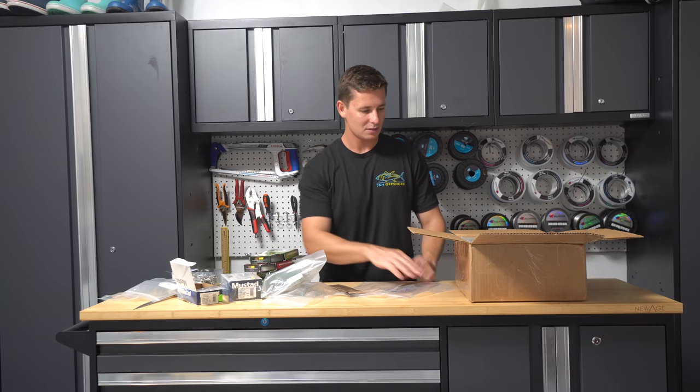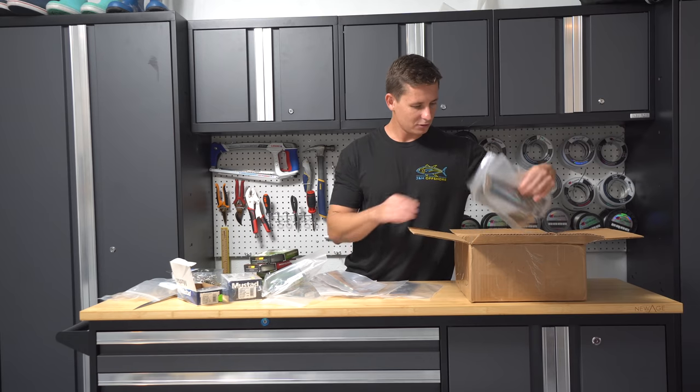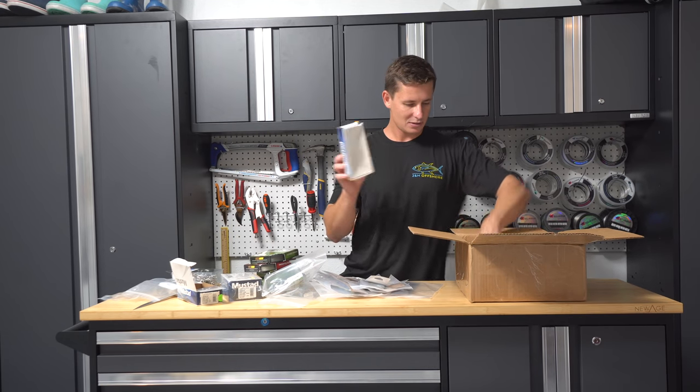Highly recommend these vertical jigs, because I need to replenish. We went through so many. Vertical jig, vertical jig, vertical jig. Some more hooks, and some more hooks.